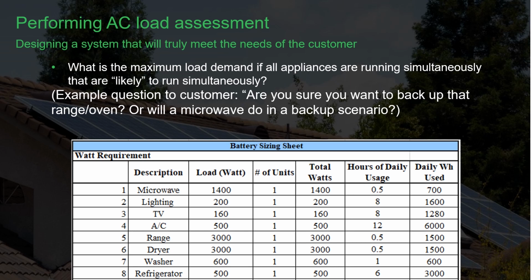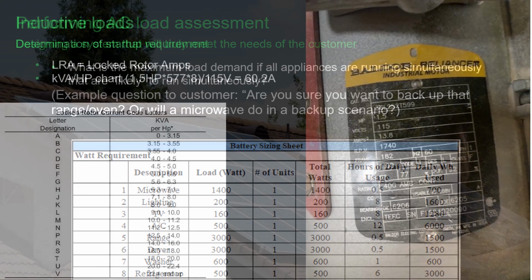Make sure the customer understands that higher demand loads such as air conditioners, electric range, electric dryer, devices such as these will require a larger system. Whatever the maximum number of devices that are likely to be running at the same time, the additive power of those devices must be considered for sizing the inverter system.